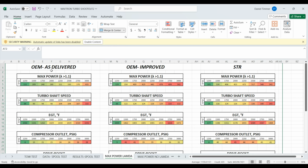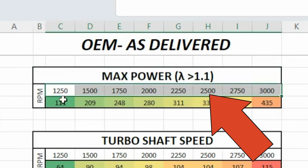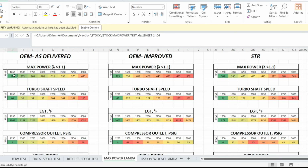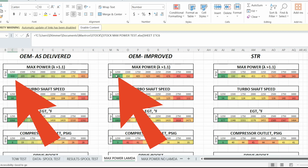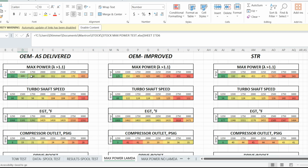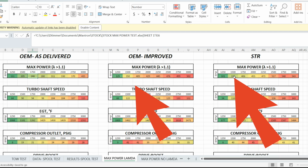Okay, so the OEM as delivered charger. Across the top we have RPM, and basically this is the maximum rear wheel horsepower number that was achieved at that RPM, based on said lambda limit. So at low RPM we have low numbers, 111 horsepower, 129, 101 with the STR. Really what I'm looking for is once we start to get in that 1500 to 1700 RPM range is where the truck really starts to make power and come to life. So 1500 RPM, 209, 350, 330.